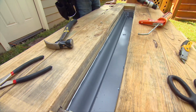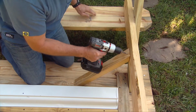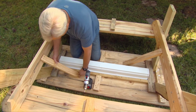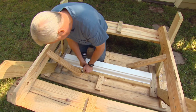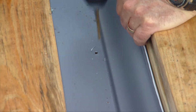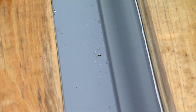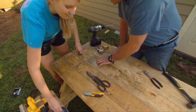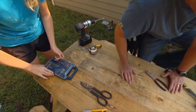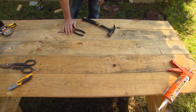That is perfect. Now we just have to replace those diagonal braces we removed earlier, one on either side of the gutter. Then we can add our own little additions. A drain hole. There it is, drain hole done. And a finger hole to remove the gutter cover. All right, well, there you go. I think we're good. Let's put up these tools.